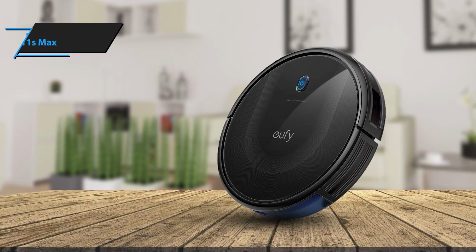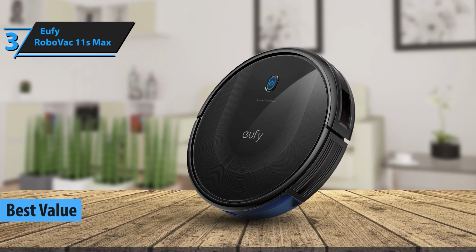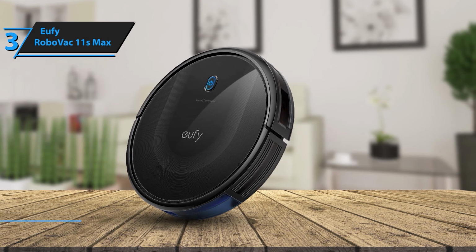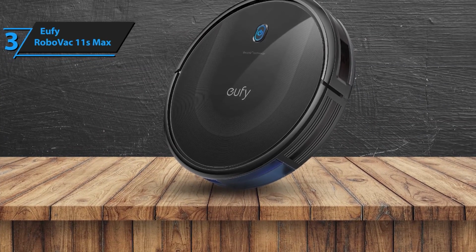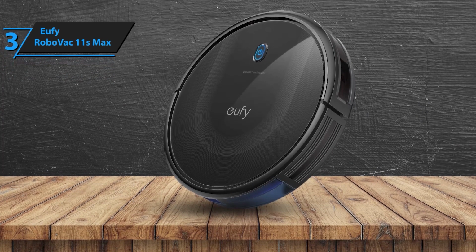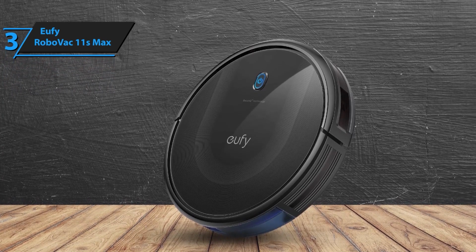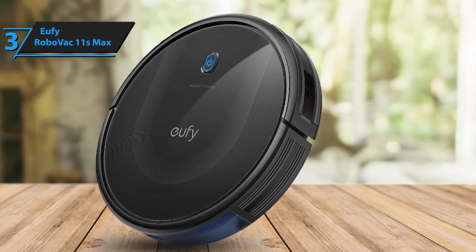At number 3, we have the YUI Robovac 11s Max. This model takes everything great about the original 11s and cranks it up a notch. With 2,000 pascals of suction power, it's one of the strongest vacuums on this list, making it ideal for both carpets and hard floors. Its slim design allows it to reach every nook and cranny, and its Boost IQ technology automatically increases suction power when needed. Plus, it runs quietly, so it won't disturb your daily routine.